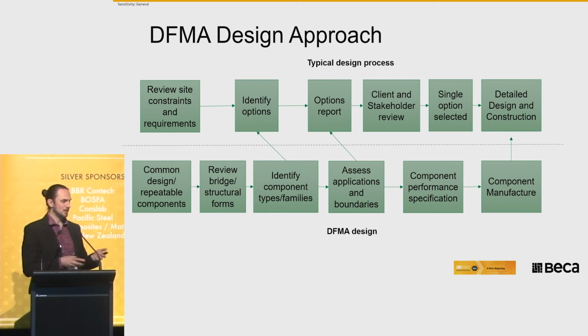And to do that, you need to bring along your product-led delivery approach, which is bringing in the supply chain and contractors. Or if not necessarily bringing them on board, you need to have an understanding of what is available. So I think there's a bit of research needed at that stage as well. Then you want to look at what the boundaries of these components are. Should I just not be using them for some reason? Do they fit in with what I'm doing? And then that feeds into an options report.